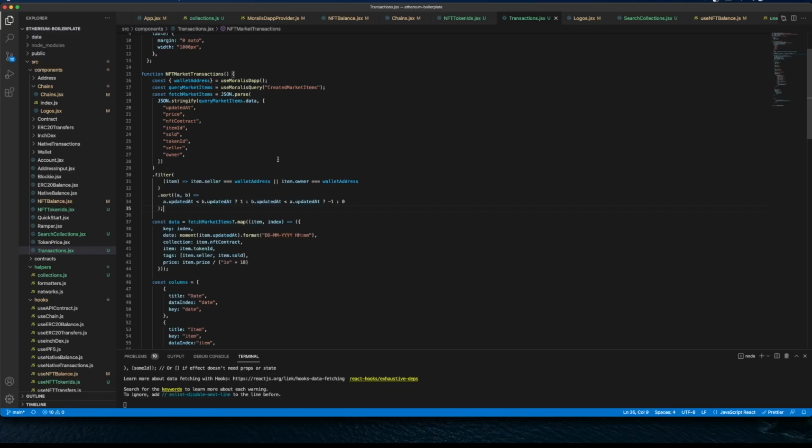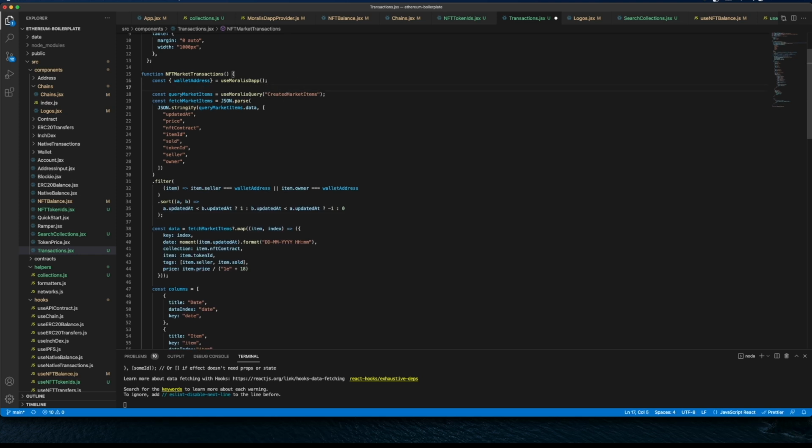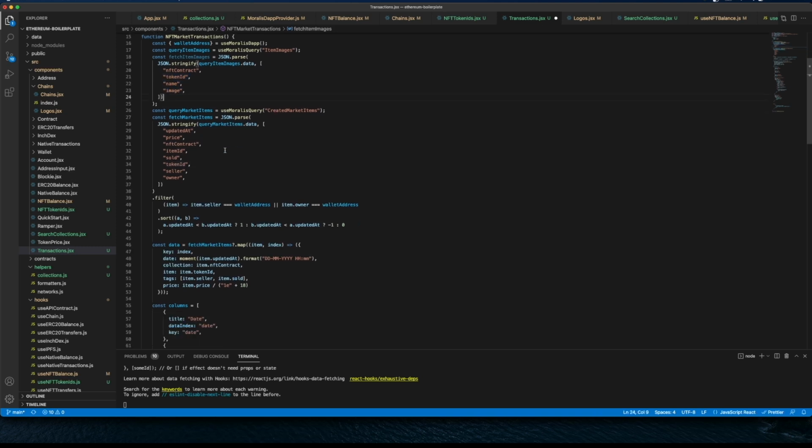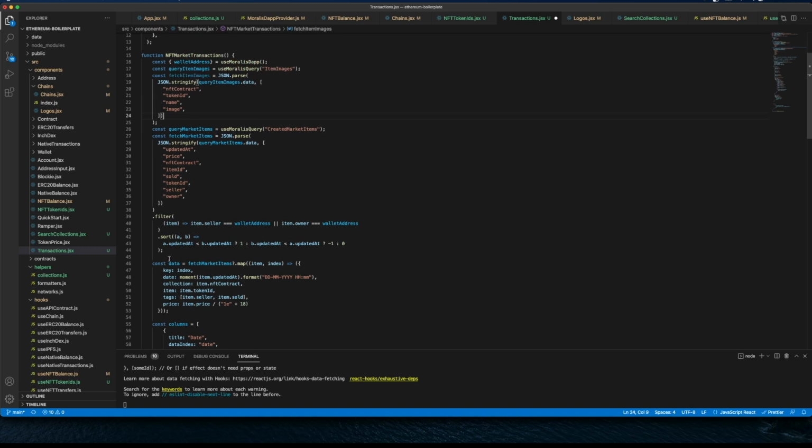Next off, as we want to start rendering that image and collection name, we actually have to do the same thing here as we do with the Moralis query for created market items. We have to actually query for that item images data frame we just made. So we create a query for that. Query item images, use Moralis query, and we fetch those item images, giving us the NFT contract, token ID, name, and image, which will then give us the opportunity to create a couple of functions here.